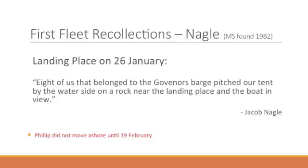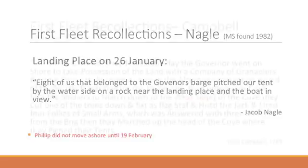south end of the cove towards the North Shore, and we're saying that Nagle and his boat's crew were on that site around where the Mariners Church is, with the boat parked up on a little beach, ferrying the governor back and forth from this to this landing place.